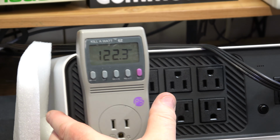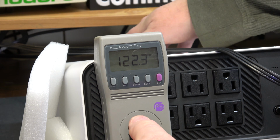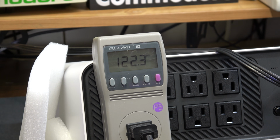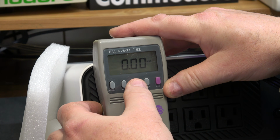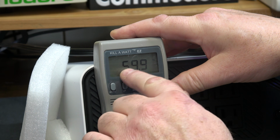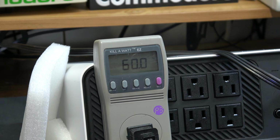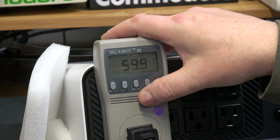So 122.3 volts with the unit on. I'm going to plug this light, the UV eraser, into the Kilowatt. Not going to turn it on yet. We're going to cycle through its stuff. So I'm drawing no amps, no watts, no VA. 59.9 to 60 hertz. It is holding 60 hertz. I'm going to turn on my eraser. Energized. It is holding 60 hertz.